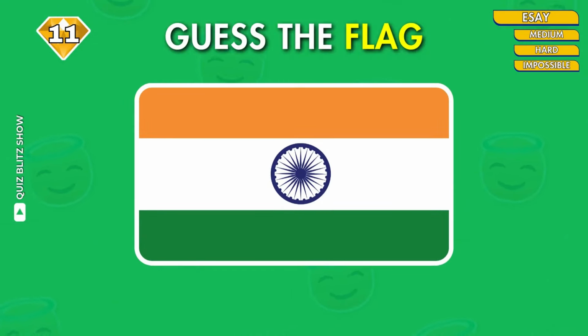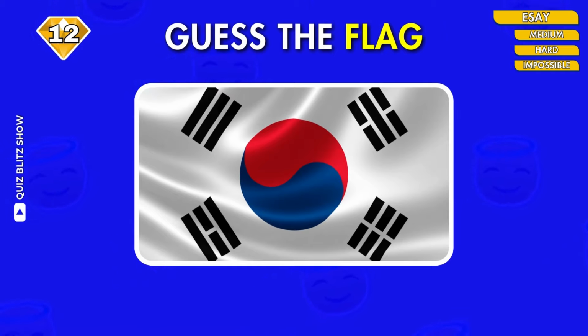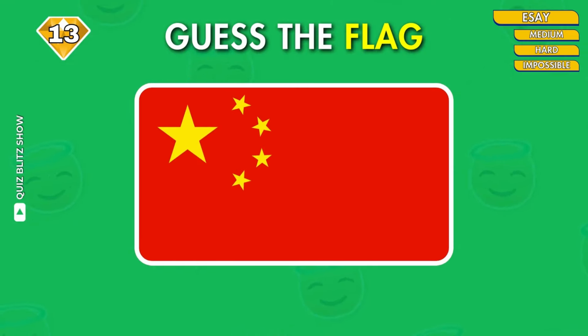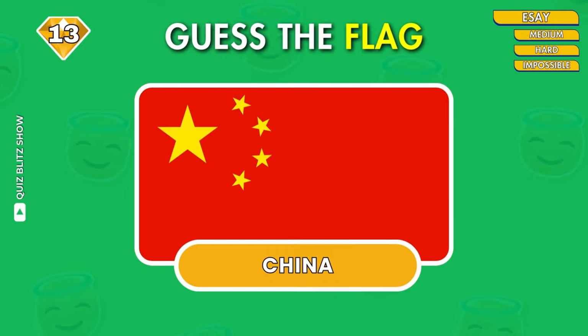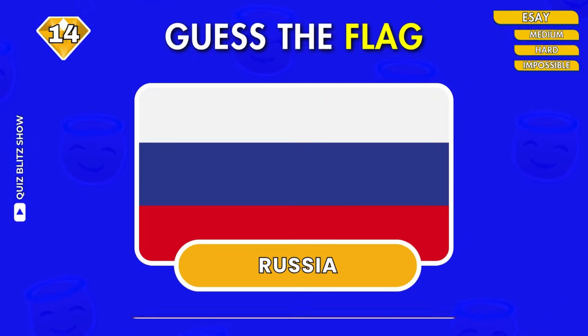Let's see how well you know your flags. What do you think this one is? You're correct, it's India. Fantastic, this one is South Korea. Let's start off strong. What country is represented by this flag? You got it. This flag belongs to China. Yes, you've guessed Russia.